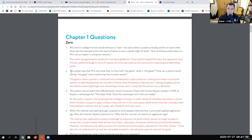Here, question two. The author says that Phil has come face to face with the glaze. What is the glaze? How can a person avoid seeing the glaze when explaining how a system works? The answer we're getting after is that the glaze is when somebody glazes over, they get a confused, uninterested look in what someone is telling them about a computer system, usually because they're not able to follow. Seeing the glaze can be avoided by explaining things in an interesting manner and in a way that the person can understand. It's all about context.